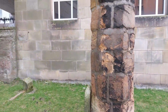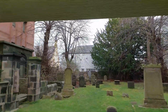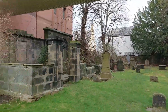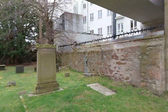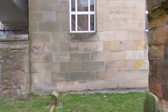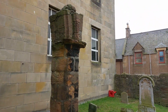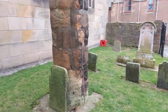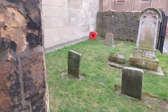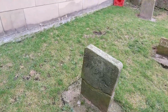Now, what amazes me is we're right in the centre of these two buildings, and you've got this little burial ground. Now, I'm sure this goes missed by a lot of people that visit Inverness, and it really is worth a visit. It's not far from the city centre, so you can just walk down to it. But the history here, I mean, we've got one of the gravestones here going back to 1799.